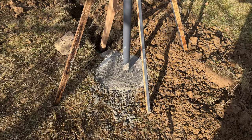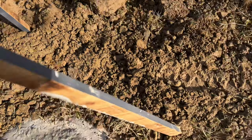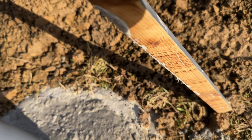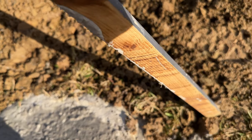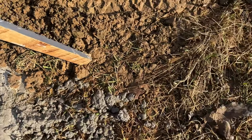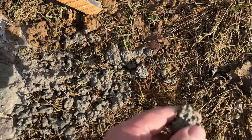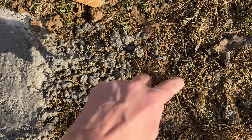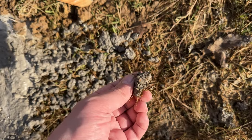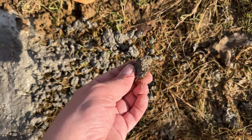Usually concrete sets to a good strength within 48 hours. I gave it much more, and I let it cure for almost a week until I removed the supports for my mast. Here we can see the results after a few days, and I'm breaking a piece of concrete between my fingers to see how far the curing had gone. And obviously, at this stage, it still needed some time.